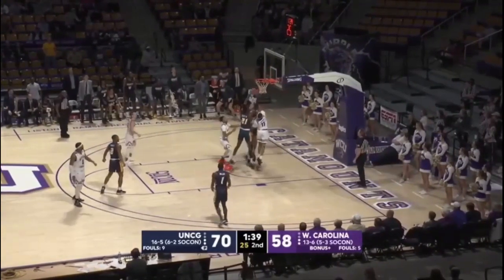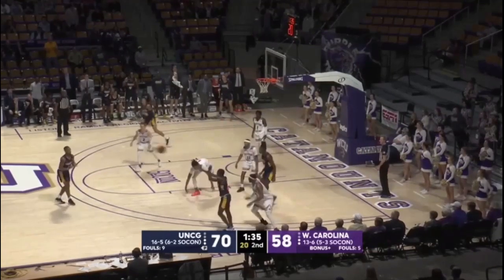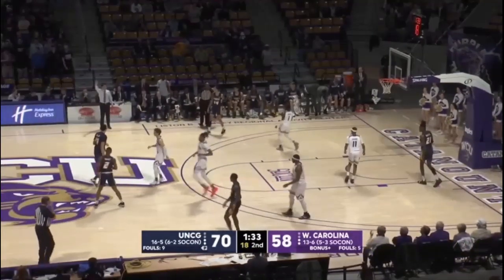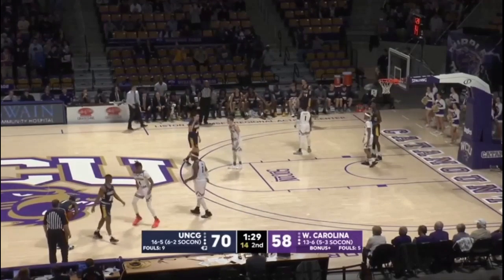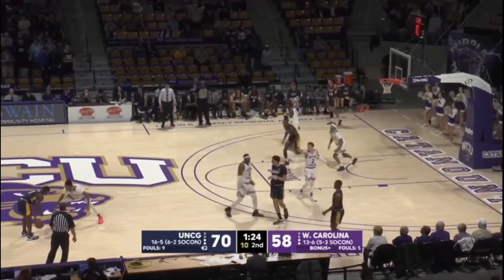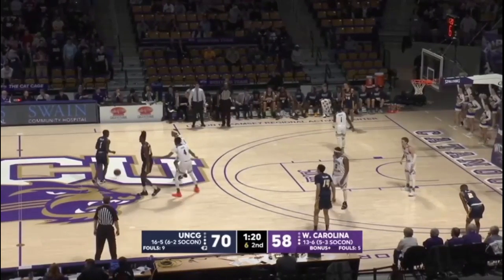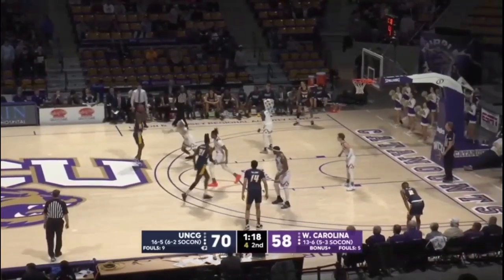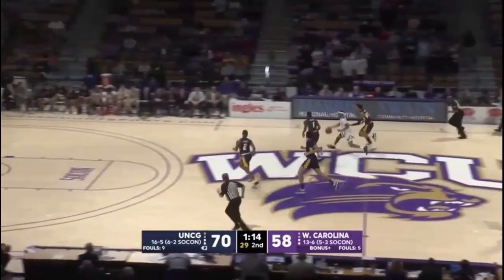The alley-oop won't work. Dickey with the offensive rebound. Long pass. Rebound picked up now by the Spartans, and they can run some more clock here. 90 seconds remain, and UNCG well in hand, up by a dozen. Looking for win number 17. And a big road test coming up for the Spartans on Saturday. They'll play in Johnson City against East Tennessee State.